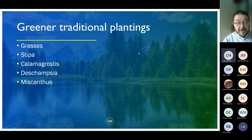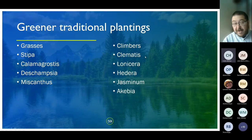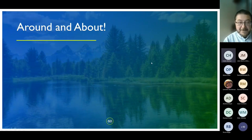And here we go again. Here's some grasses, folks. Stipa gigantea, Stipa tenuissima, Calamagrostis, Deschampsia, you know, a native grass, some Miscanthus, climbers, yeah, you can pop them in, Clematis, Lonicera, Hedera, Jasminum, summer flowering jasmine, even winter flowering jasmine, and Akebia, the chocolate vine. All wonderful plants that you can mix, utilise and use in a naturalistic way to give you that aesthetic, but also to give you a place that wildlife can make a happy home. Next slide then, please, Alison.